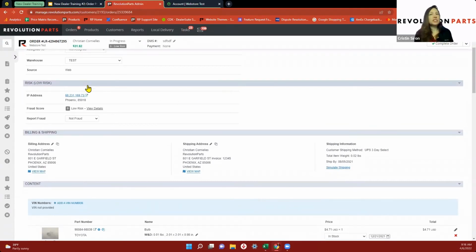The next section is going to be the risk section, and this is where we'll start jumping into a little bit of our fraud prevention. Now, again, every order in Revolution Parts is going to automatically be assigned a fraud score from 0 to 100, with the higher the number being the higher potential risk. There are a couple of different things that we can check and also do to help ensure that we are processing a general or a genuine order.